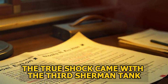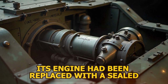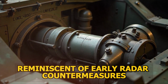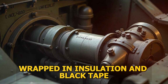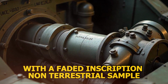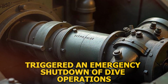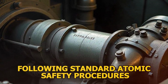The true shock came with the third Sherman tank lifted from the ocean floor. Its engine had been replaced with a sealed metallic core and magnetic shielding reminiscent of early radar countermeasures. At the center was a metal cylinder wrapped in insulation and black tape with a faded inscription, "Non-terrestrial sample, handle with care." That line triggered an emergency shutdown of dive operations following standard atomic safety procedures.